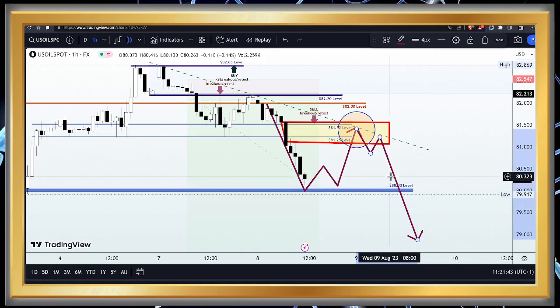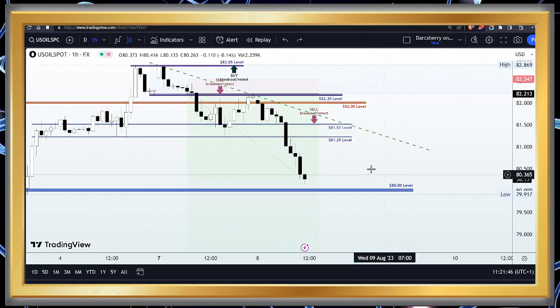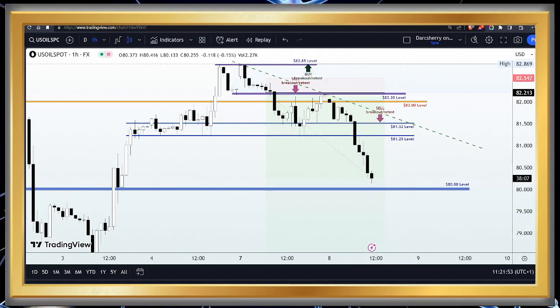So let's mark these levels out on our chart. Very, very important, as we shall be needing them to guide our trading activities for today. So this is my view here on the US Oil Spot.